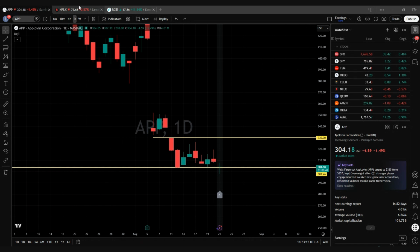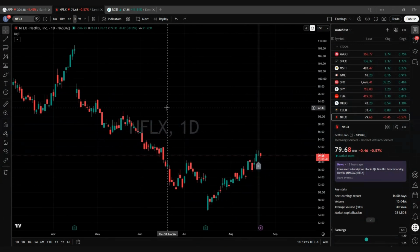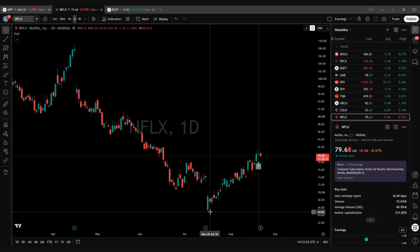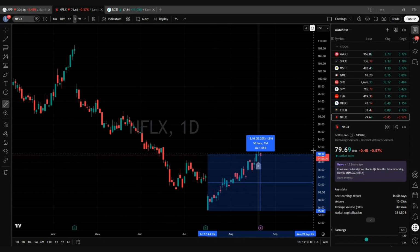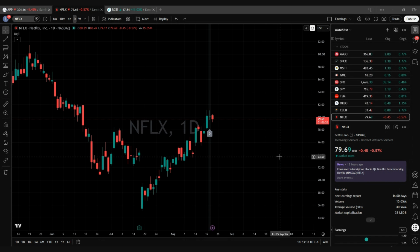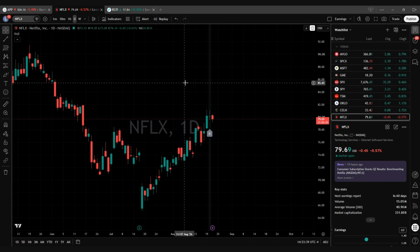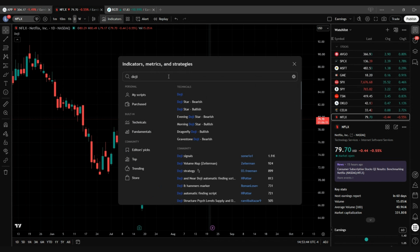All right, let's move on to plan B. This is Netflix. Now, Netflix put in a doji candle on Thursday and has had a great recovery from its lows on earnings on the 17th of July, having a nice 22% move up, followed by that beautiful doji signaled by that D. And for those of you wondering, Lawton, how do I get this doji indicator on there? All I did was type in doji, and it's this first indicator right here.